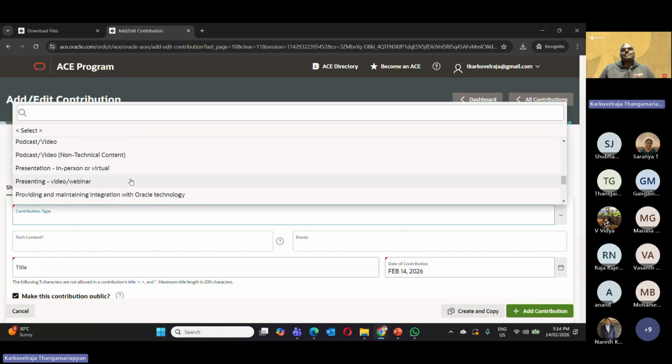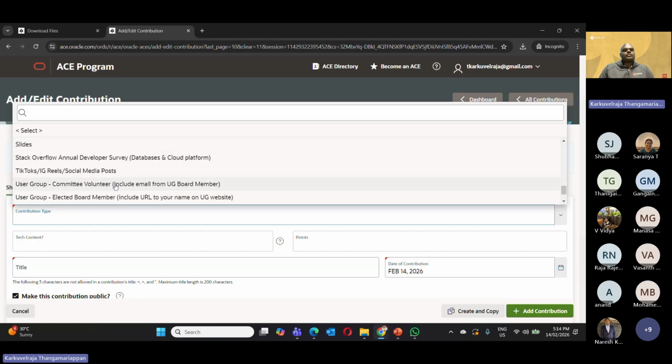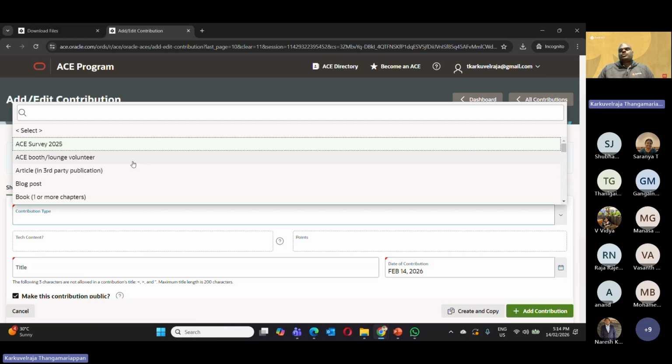There are also presentations in person or virtual, videos or webinars, and integrations with Oracle technology. For example, you build a product that interacts with a payment gateway or some third-party system. If it is exciting, you can publish it here. And then reviews, you can be a speaker, and you can be a user group committee volunteer, and you can be a board member or board director. So these many contributions are available. You can choose a few of them and participate in the program.